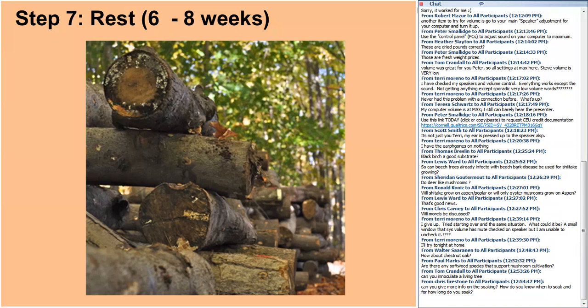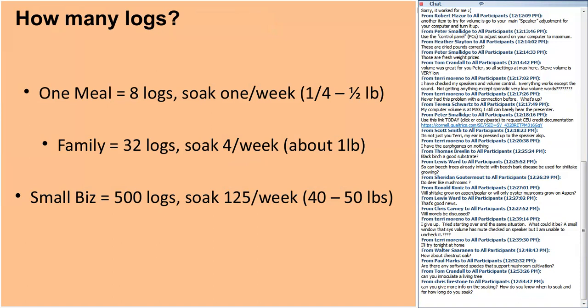After soaking your logs, you have to give them some time to rest, and that usually takes about 6 to 8 weeks. The way we think about this is that we give our logs a chance to rest by stacking them again in a rick stack. If we think about the numbers of logs we want to deal with, I think that's the next slide, yeah. We usually divide our logs by 8.